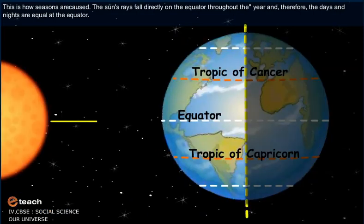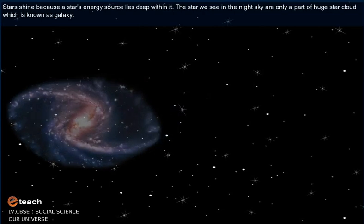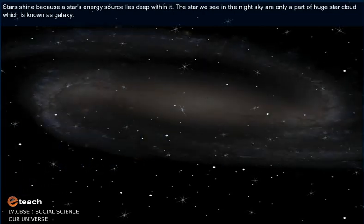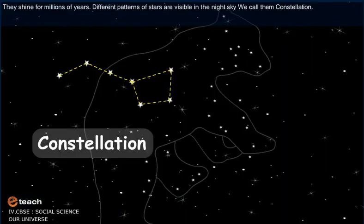The sun's rays fall directly on the equator throughout the year, and therefore the days and nights are equal at the equator. Stars shine because a star's energy source lies deep within it. The stars we see in the night sky are only a part of a huge star cloud which is known as a galaxy. They shine for millions of years. Different patterns of stars are visible in the night sky. We call them constellations.